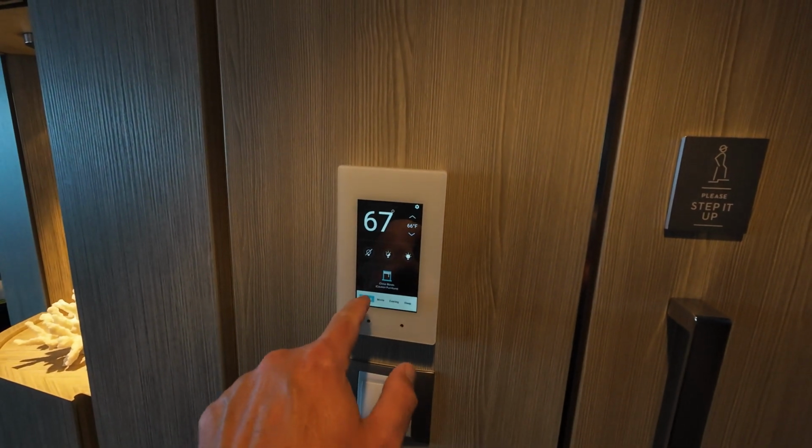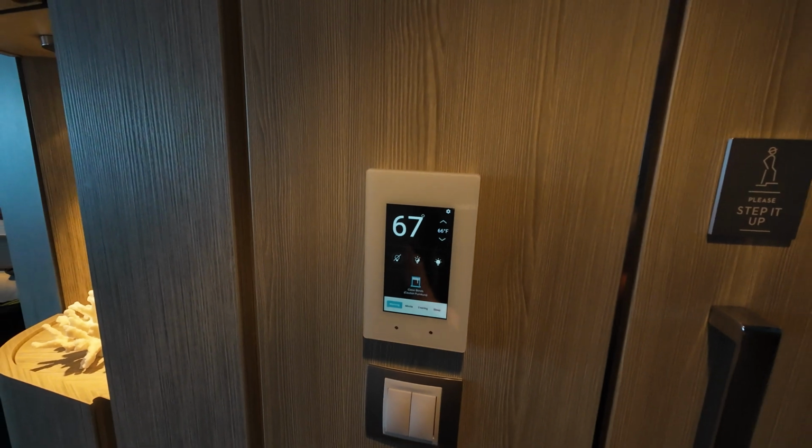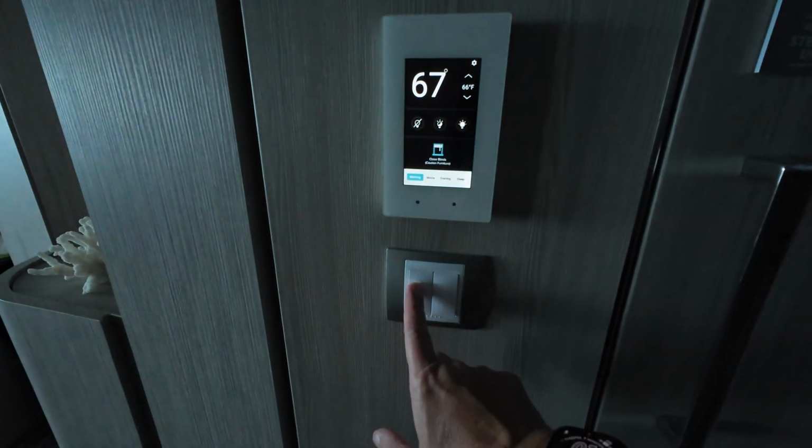You also have different moods: morning, movie, evening, sleep. You also close the blinds or open the blinds. And then there's the bathroom light. And this is a light for all the lights in the cabin to turn them on or off.